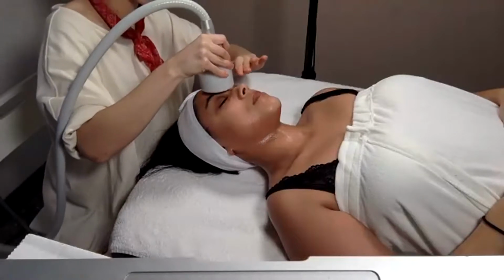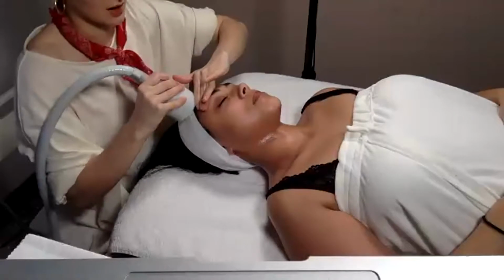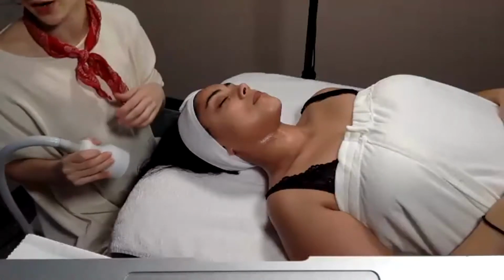Then once we get to the forehead, we're lifting up this way, gentle lifting strokes, and we're ending with that corner of the eye, that crow's feet area. Great.